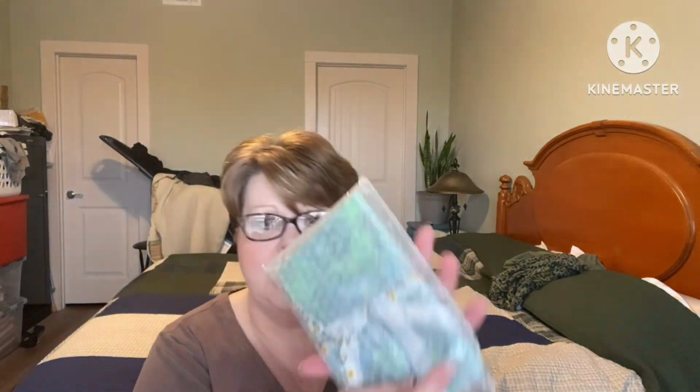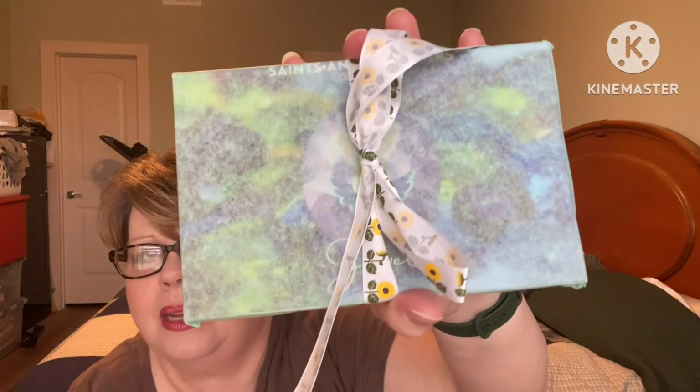And we got the next size one up, this one. And as per Darcy, it is wrapped too. And this has, oh, this ribbon has sunflowers on it. Look at that. Oh, it's pretty. Oh, which one is this one? I don't know, but we're gonna find out. And of course, the bunnies again.